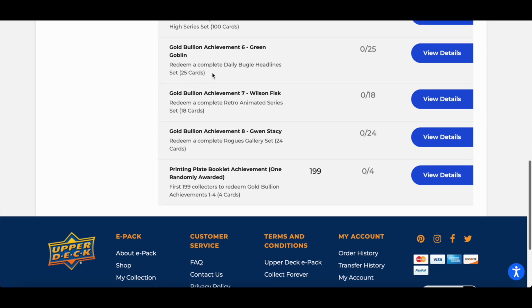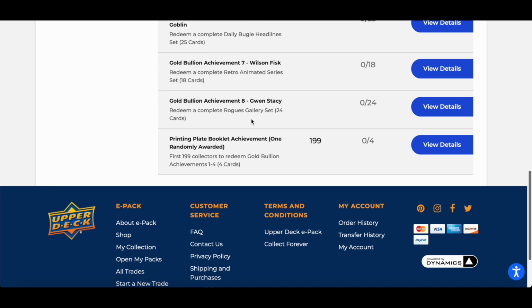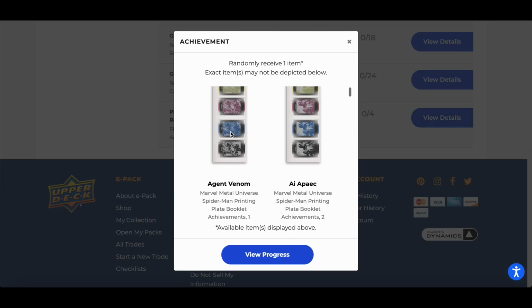And then Green Goblin, redeem a complete Daily Bugle headline set, which is 25 cards. And then 7 is Retro Animated Series set of 18 cards. And then the Rogues Gallery. Oh, by the way, that's Wilson Fisk. And then the Rogues Gallery, 24 cards for Gwen Stacy. And then we have the Printing Plates booklet achievement. 1 randomly awarded. First 199 collectors to redeem gold bullion achievements 1 to 4, 4 cards. We'll get that. And I'll just show you because they look pretty cool.